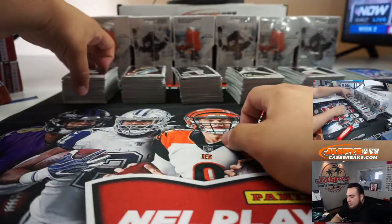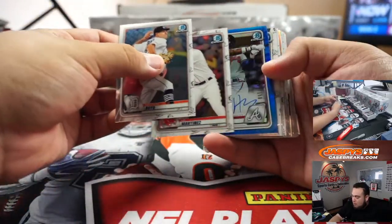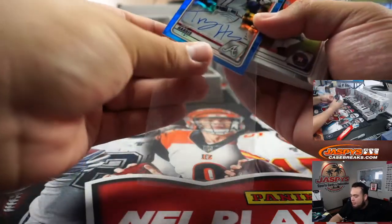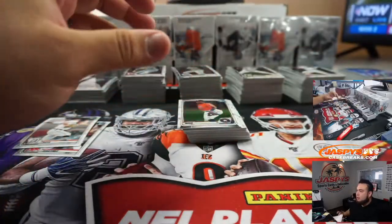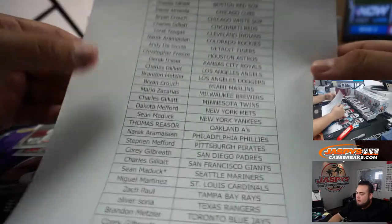Alrighty, guys, good luck. Let's go with the first one. And we got Trey Harris, Bowman's first, to 250. Atlanta Braves with that one. Let me quickly just show you guys the final printout. So Braves, that's going to go to Corey.